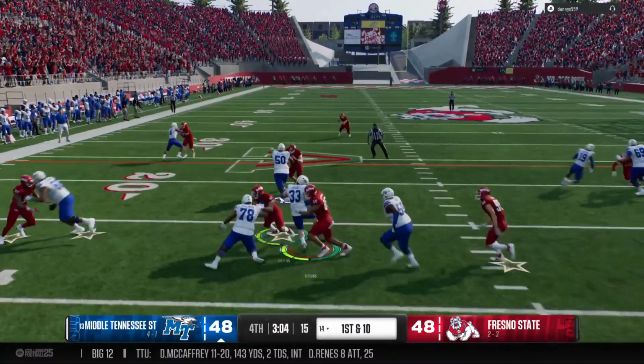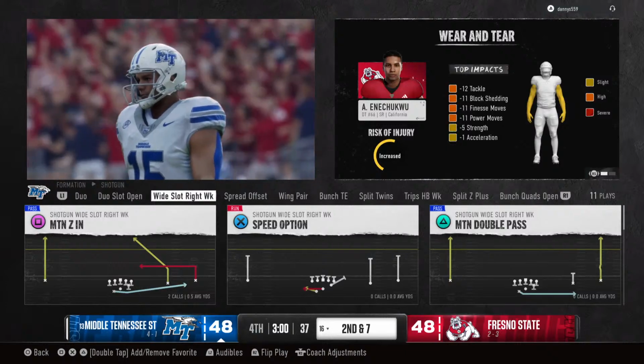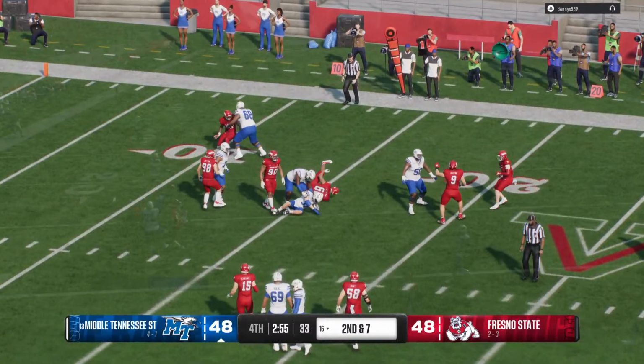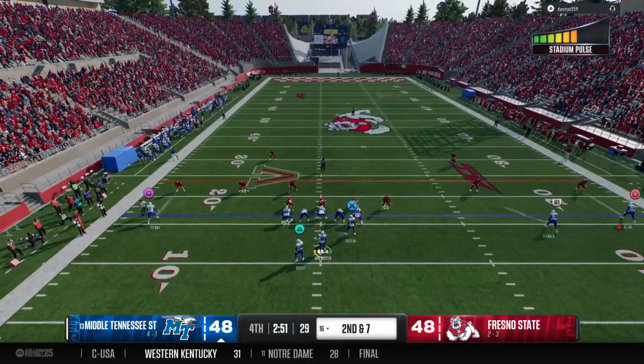Goes to the option. Finds his way ahead for 3 out to the 16. You know, it's so important for offenses to want to keep third downs manageable. The way you do that is by having success like that, running the football on first down. Got 3 on first down. It's 2nd and 7.